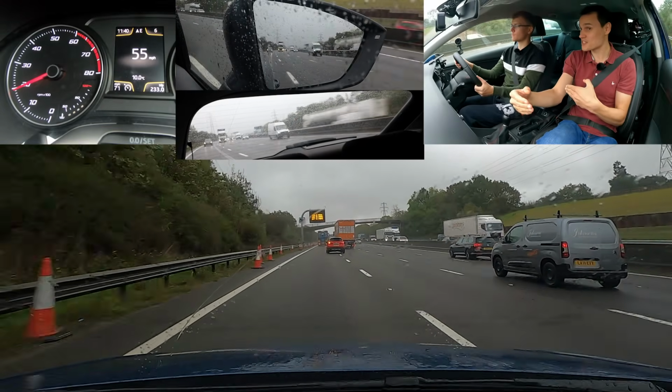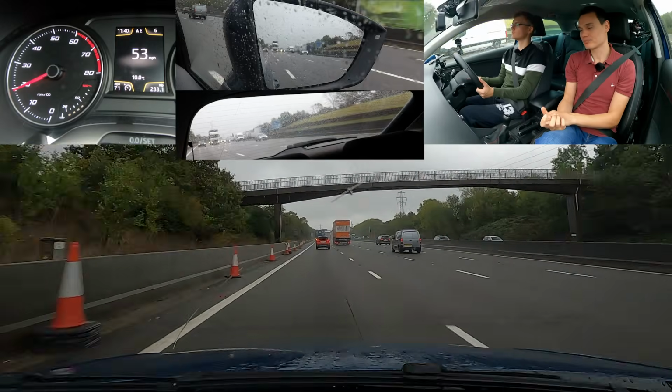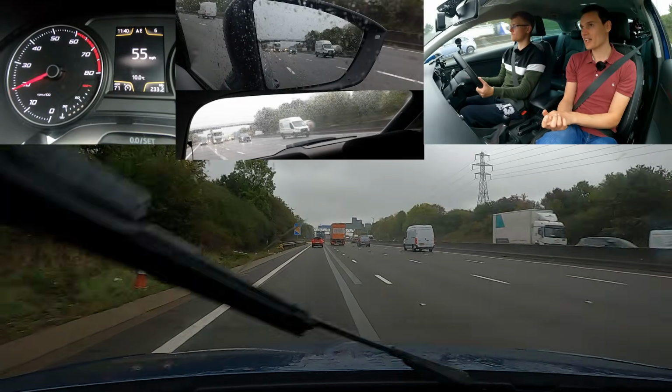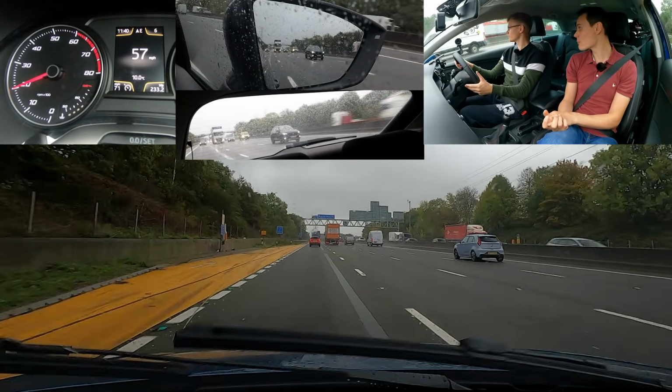Keep your safe distance, but match their speed. You see, now we're going a bit faster. Look, the cars behind are staying behind, aren't they? Yeah. So do we want to get to lane 2 so we can get going faster? Yeah, let's do it. Okay, go on then.